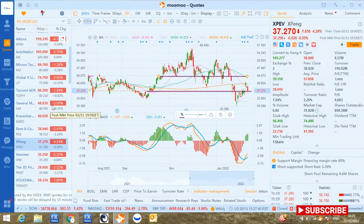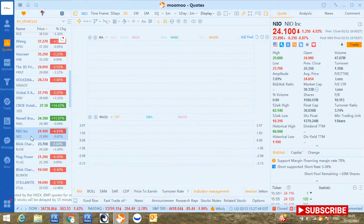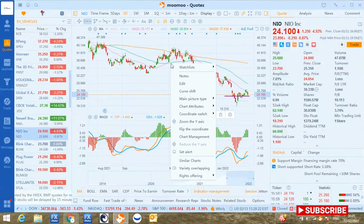Let's have a look at NIO, another Chinese electric vehicle maker. Sometime early last year to 2020, a lot of people were saying NIO was going to overtake Tesla, blah, blah, blah. Anyway, NIO is trading at $24. I can tell you that I have NIO in my portfolio. I have got more to average down, but this is nowhere near my base price. I bought NIO higher than this. I can also see there's a resistance here.